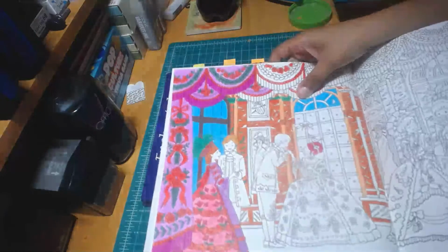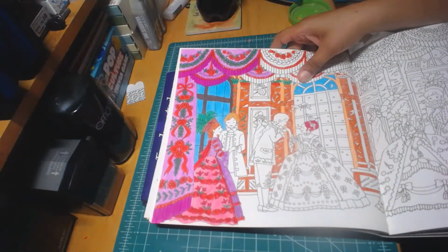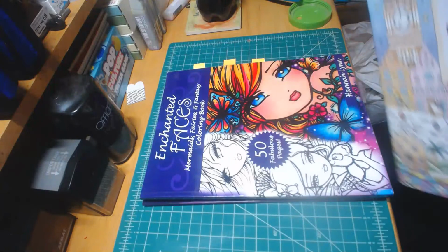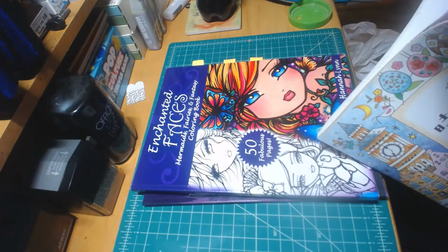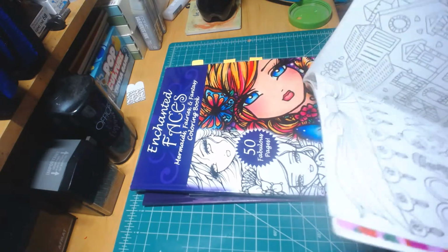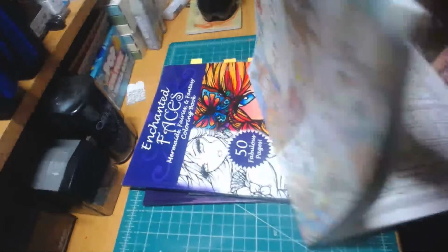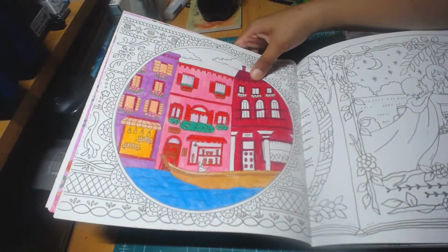One you guys know is this one, which we started on camera but didn't finish. So I'm working on that one. And then where's the other one that I'm working on? This book. This one. And I'm working on this one.